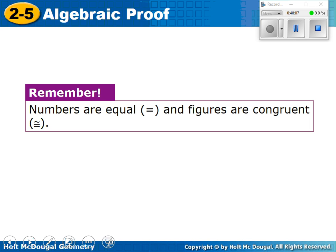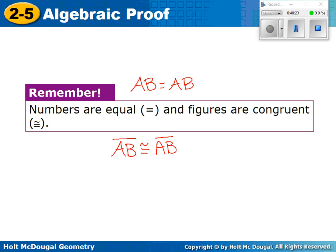Okay, I'm going to emphasize this one more time. Numbers are equal, figures are congruent. AB equals AB is reflexive property of equality. AB congruent to AB with line segments is the reflexive property of congruence. So this is equality, numbers. This is figures, congruent. Are we clear? And I made a big deal about that way back in chapter 1 when we were talking about naming shapes, about when to put those line segments and when not to put those line segments, and this is where it's going to come up again.